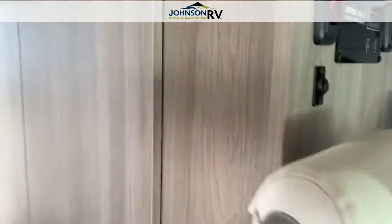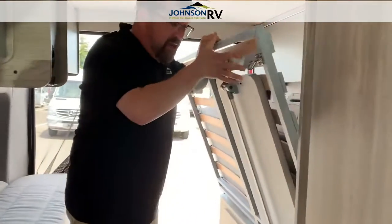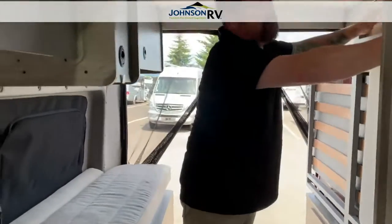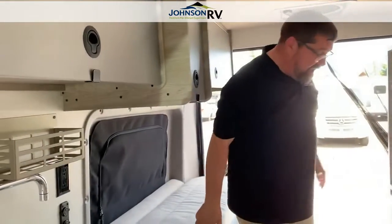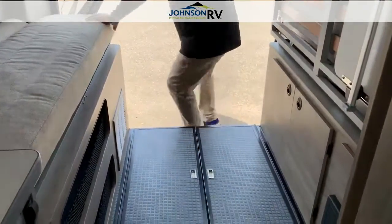All right. And what I'm going to do here is I'm going to show you this. Here's our bed that just folds down. Real simple. Then it goes flush with that. It does open up quite a bit. Fits two adults very nice and comfortably. Now I'm going to jump out real quickly and I'm going to show you something else.